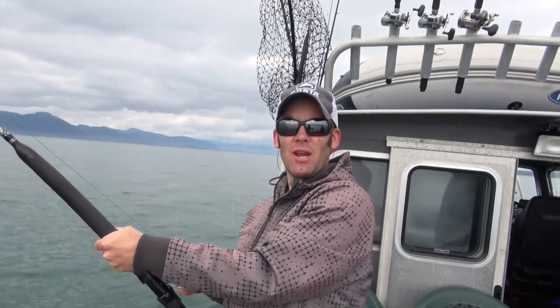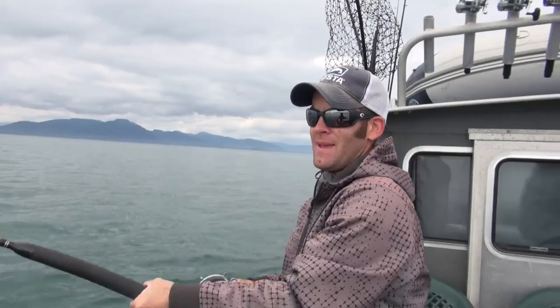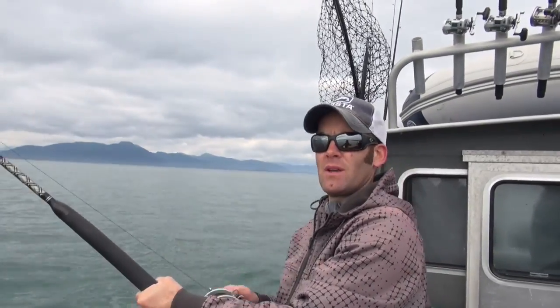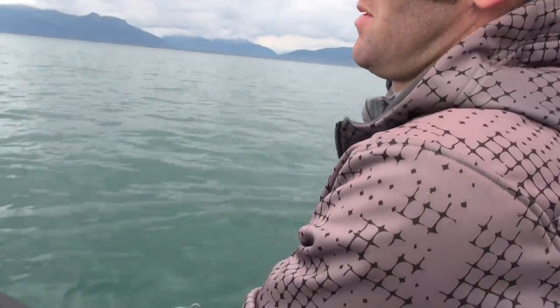Well, yeah, you said there was a fish on there. Exactly. So I checked bottom and I found a fish. I don't know if it was anywhere near the bottom or not, but I found a fish. Feels like a decent fish, but I haven't caught a fish in a little while since that cod, which wasn't bad.